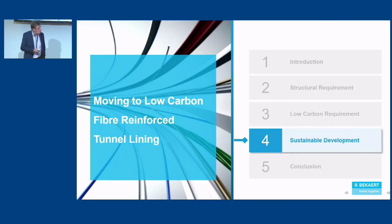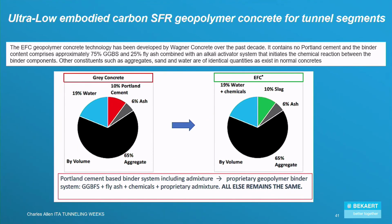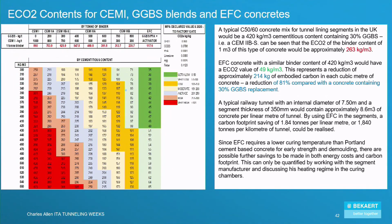Some innovation. I will go fast in the few minutes we have, just to introduce the ultra-low embodied carbon steel fiber reinforced geopolymer concrete. The EFC is a concrete technology developed by Wagner Concrete over the past decade. It contains no Portland cement, and the binder comprises approximately 75% GGBS and 25% fly ash. Wagner worked on this new type of binder, and you can see the impact is huge compared to a CEM I 800. With the EFC, you go to 120 CO2 content per cubic meter.